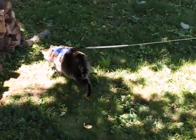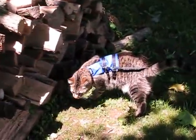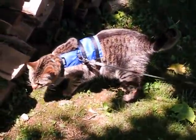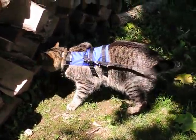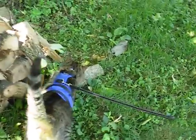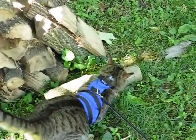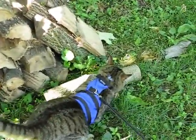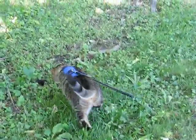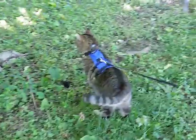He has a little special scratching place over here that he likes to go to. Every day on his walk, he scratches on this. He likes to get in the chipmunk holes and see what's happening.